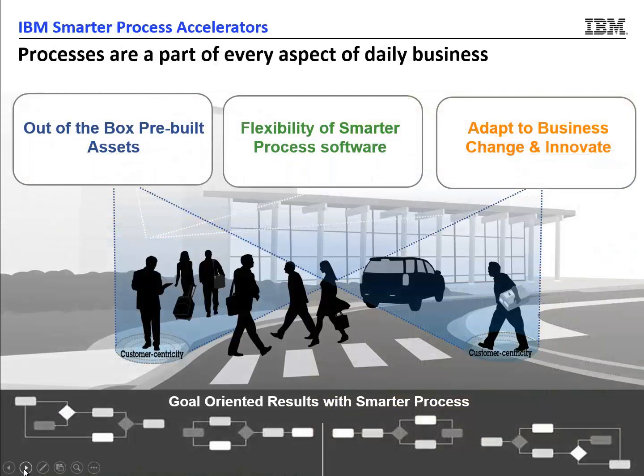Nearly every aspect of completing daily business is part of a process. It's how companies get work done, and so effective and efficient processes have a huge impact on shaping the performance of organizations. This is why smart companies are good at business process management. It's why IBM is excited to introduce Smarter Process Industry Accelerators.